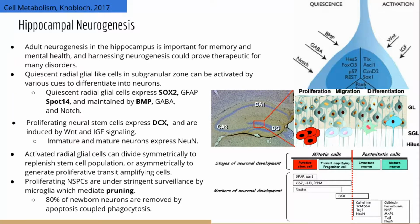So the neural stem cell precursors that give rise to neurons are quiescent, meaning non-proliferative, radial glial-like cells in the subventricular and subgranular zone. They can be activated by various cues to differentiate into neurons or astrocytes or many different cells. Again, the precursor cells are called radial glial-like cells, sometimes also simply called neural stem precursor cells, or NSPCs. And they are quiescent, non-proliferative, until activated by various molecular cues.